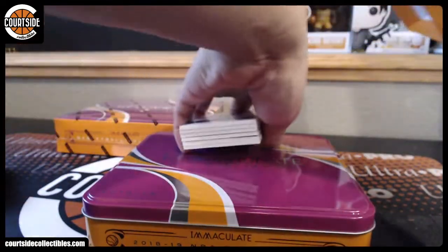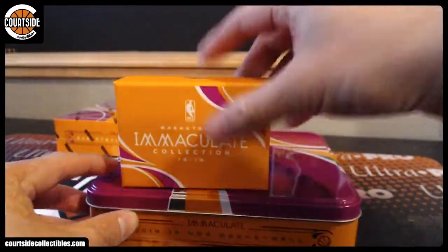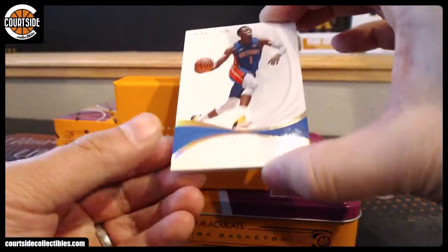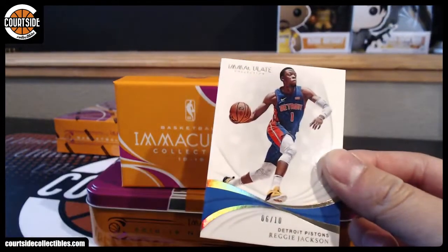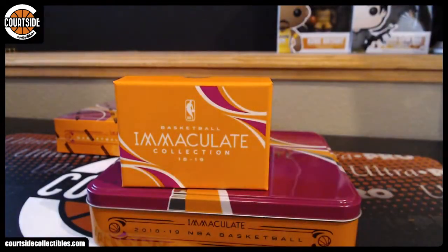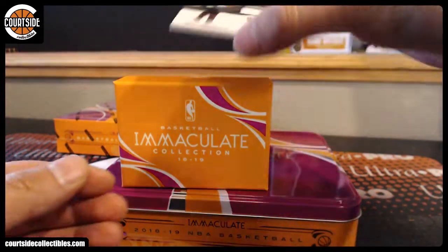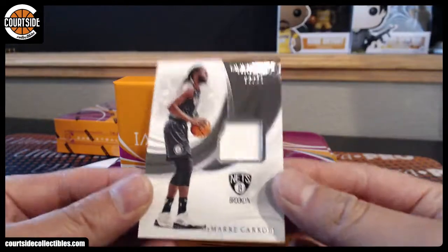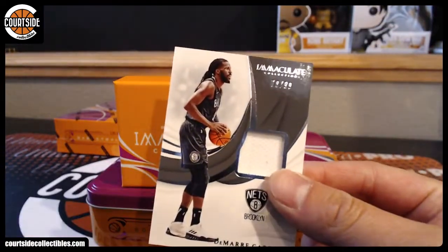Is this not a redemption box? Seems kind of thick. All right, we got out of 10, gold base, Reggie Jackson and the Pistons. That is Lob City 33. Next, we got Brooklyn Nets out of 99, Damari Carroll. That is NK, Nathan.